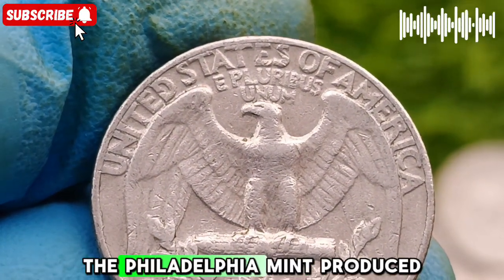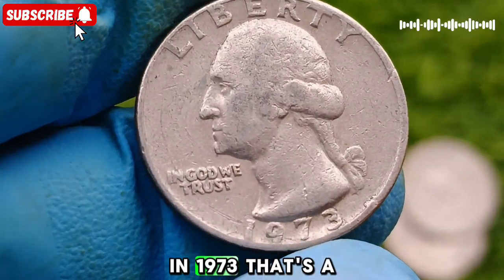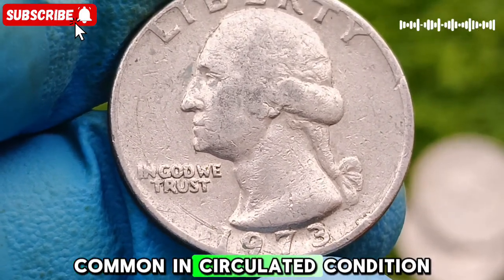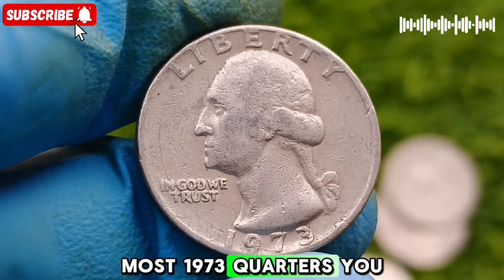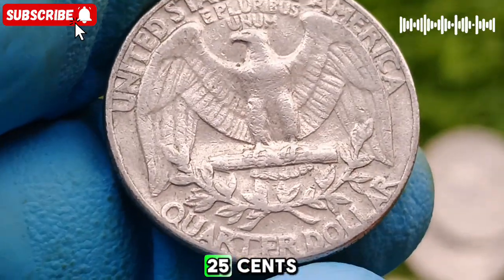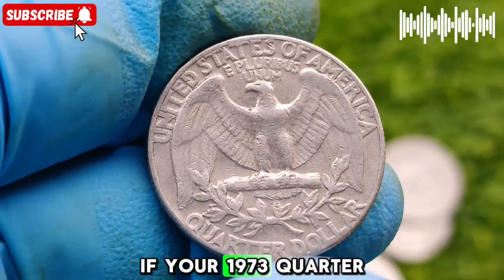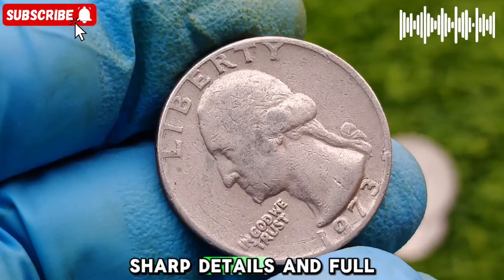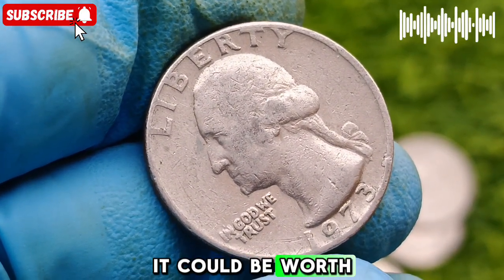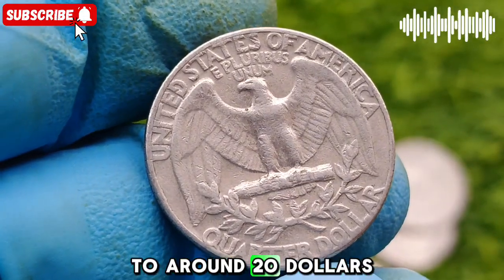In total, the Philadelphia Mint produced over 346 million of these quarters in 1973. That's a huge number. Because of this high mintage, the coin is very common in circulated condition. Most 1973 quarters you find in your pocket, with signs of wear, are still only worth their face value of 25 cents. However, collectors do look for coins in better condition. If your 1973 quarter has minimal wear, sharp details, and full luster, what's known as mint state or uncirculated, it could be worth a bit more. Depending on the grade, it might sell for anywhere from $1 to around $20.